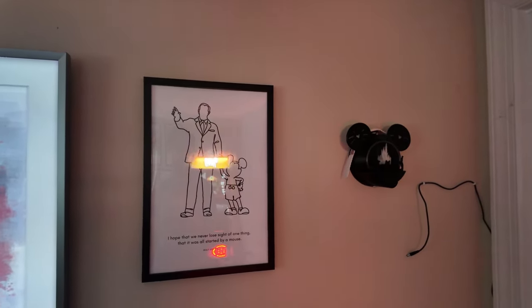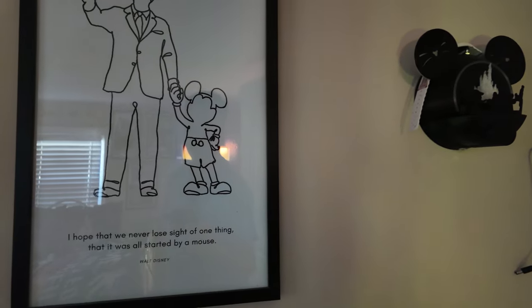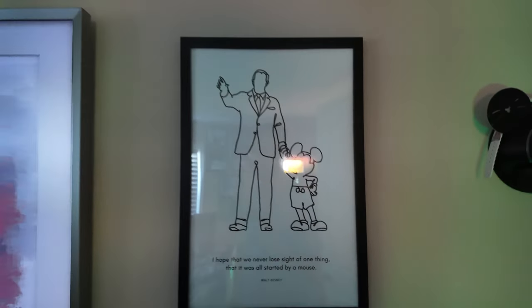And then we got a quote here on the wall. I hope that we never lose sight of one thing, that it was all started by a mouse. So then we got a happily, this is my happy place sitting up here.